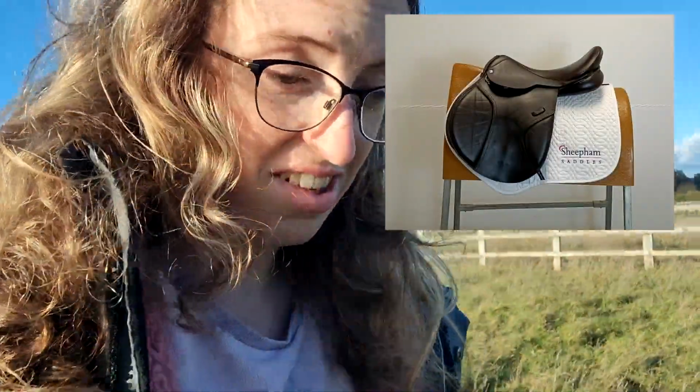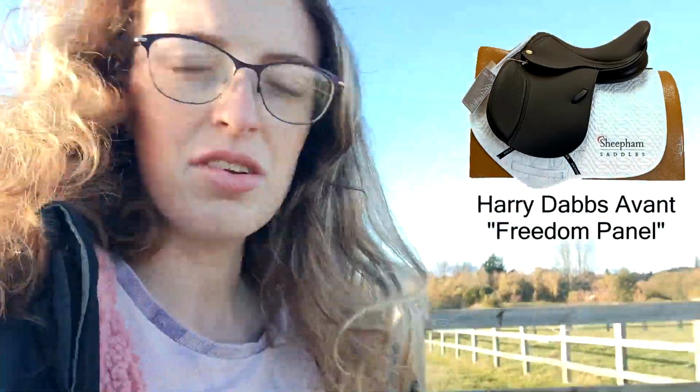The brands and models I was looking for were the Thorowgood Anatomical T8 in a 17, the Rich and Sons jump saddle or event saddle in a shoulder relief panel, and the Fairfax saddle in the Andrew Hoy, the older Andrew Hoy XC model, which has a straight cut panel and then it's still forward cut, but the forward cut flaps sit on top of the shoulder, not behind. And there was one other, the Harry Dabbs Advanced saddle. I'll put the specifics on that one because I can't remember too much about it.